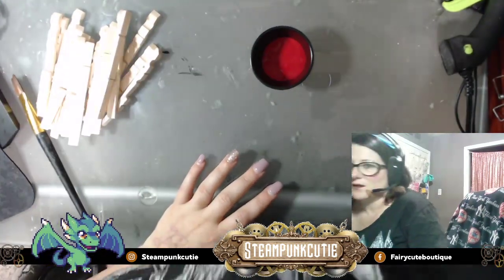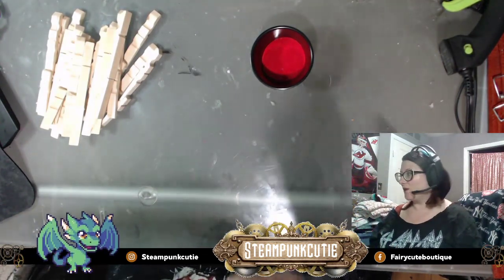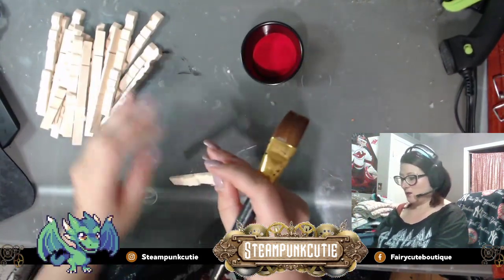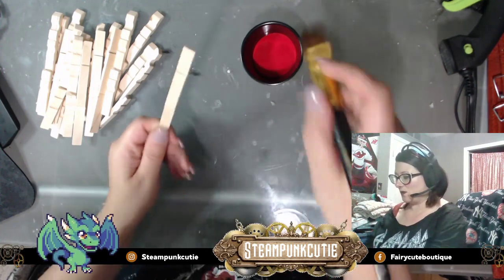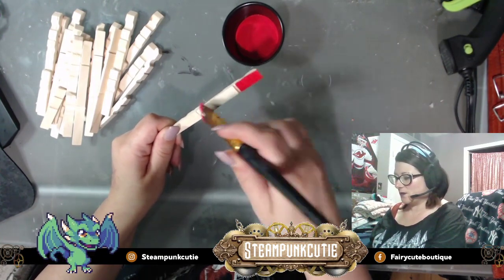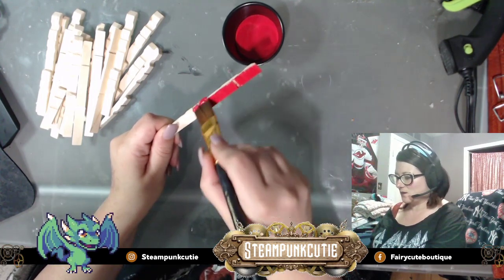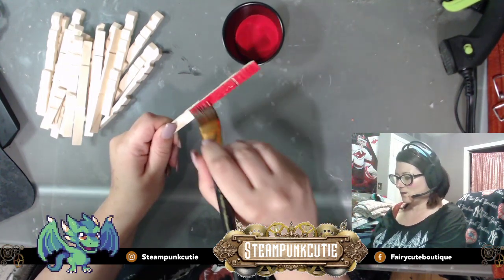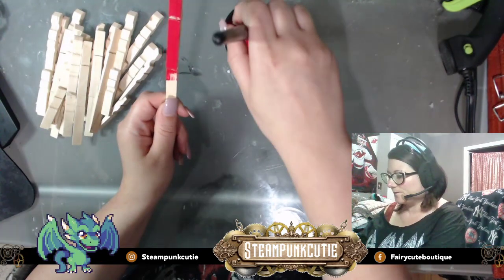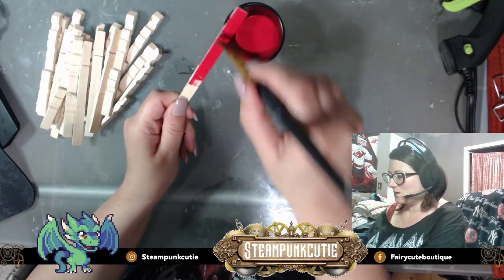I'm gonna turn off this fan and keep that one on. It gets really, really hot in here, so I have two fans. So, all right, we're not doing the bottom back, because this is going to be glued to the can, so I'm just doing the front and the sides. Ooh, pretty.